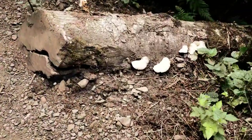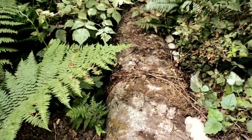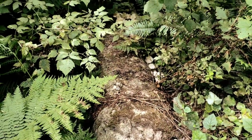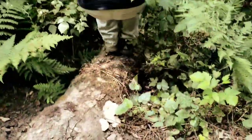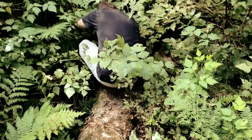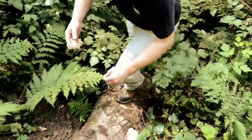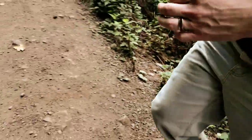They look like oysters. Oh my god, look at this. Too many mushrooms. Let's find a baby one. Let's let Daddy pull one up and let's take a look. Yeah, these definitely look like oysters.